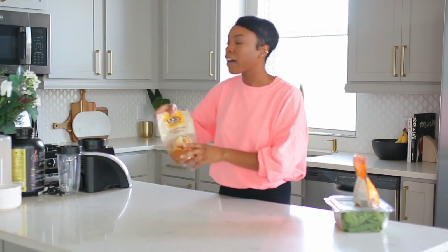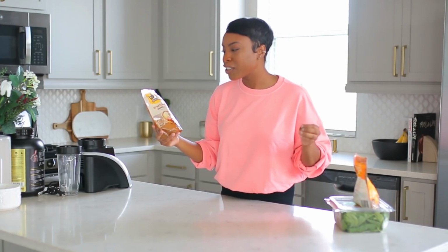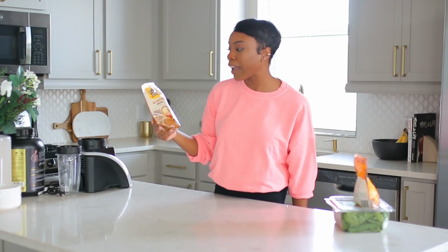I also have granola. This is by the brand Udi's. I'm not sure how to pronounce it, but it is a gluten-free food, and it is just their pure honey granola. Some people don't like to put granola in their smoothies, but I find that it keeps me fuller for longer, and it just adds a good crunch to my smoothie, which I personally love.